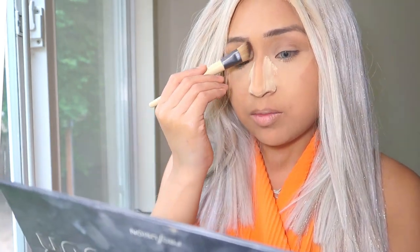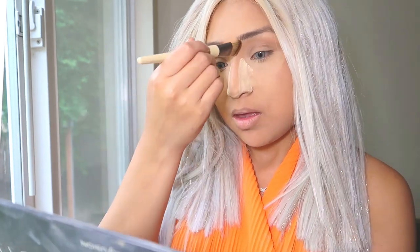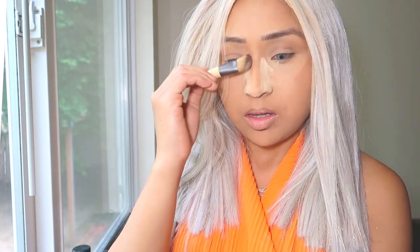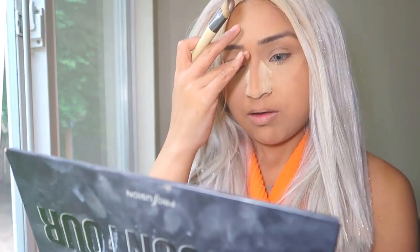And when I'm contouring my nose, I like to let it touch my eyebrows. So my contour will meet the eyebrows, just like you guys see me doing. I feel like it gives your face a better complexion.